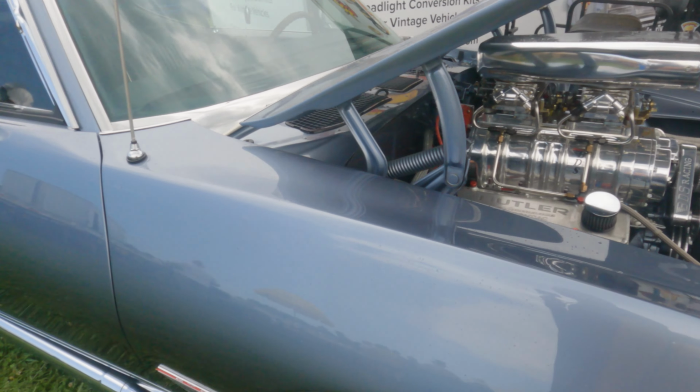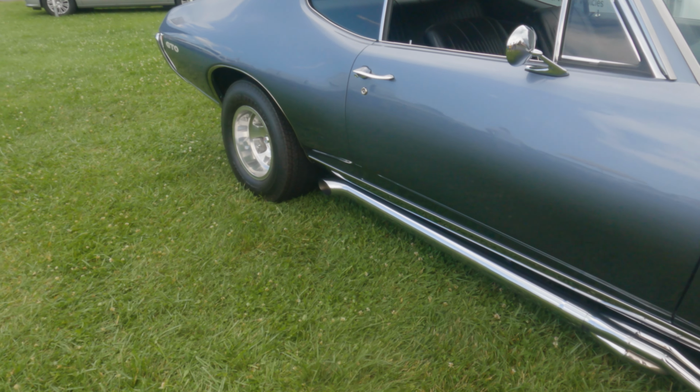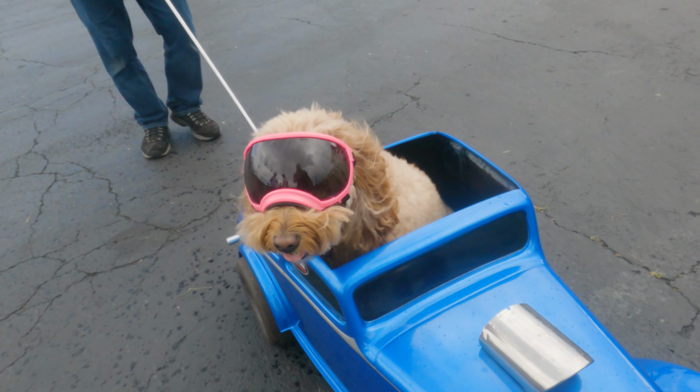Dog. I bet it's slow. Not really. Ah, puppy!